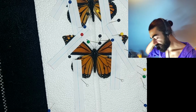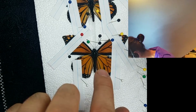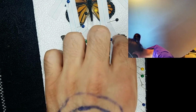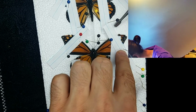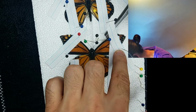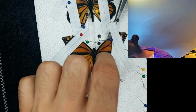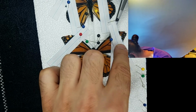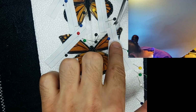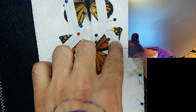Okay, so again, I went just slightly higher than horizontal. I'm not sure if that's the best, but that's what seems to work for me. Trying to get in there, but I've got so much paper. That's the downside, you get so much in the way. Inch it, inch it, inch it, without tearing it off from the rest of the body.